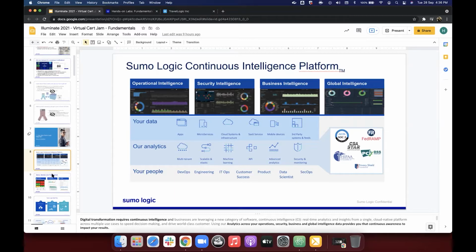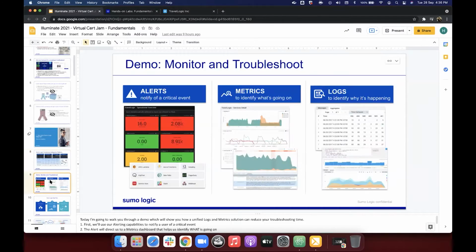In a day of a typical engineer, you will be able to consume the data within Sumo Logic via 3 methods. One is using alerts. You can get alerts via email or even third-party integrations like PagerDuty, Slack, or any type of webhook. If you can post a message to an HTTP endpoint, Sumo Logic will be able to do that, and you can get that message in your third-party device or an email.